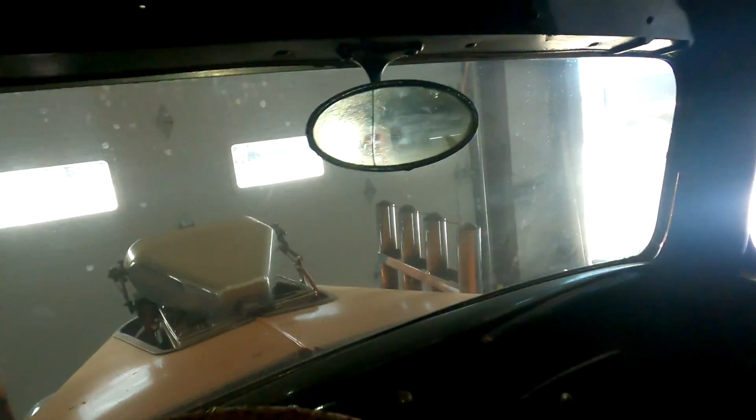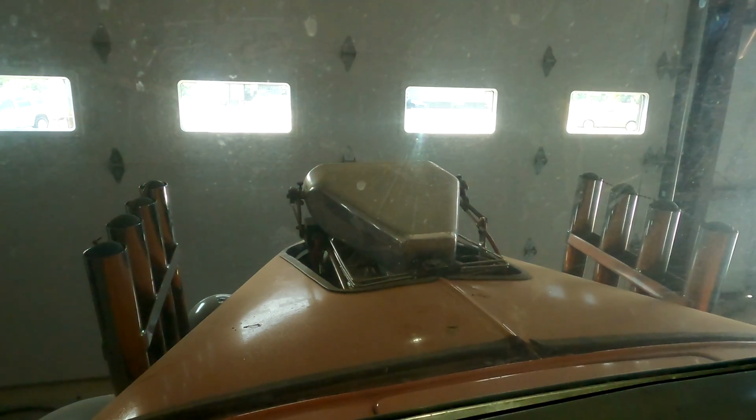You got headroom, but you wouldn't have very much. Look at this view. Sitting in the Orange Blossom Special. Man.